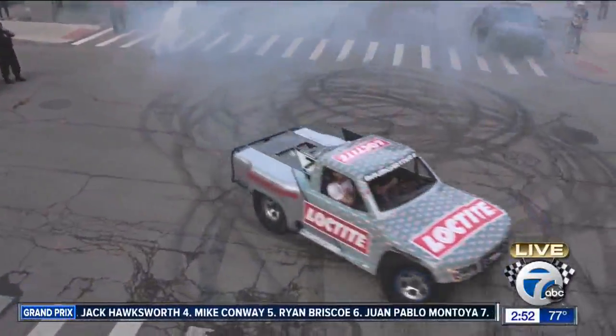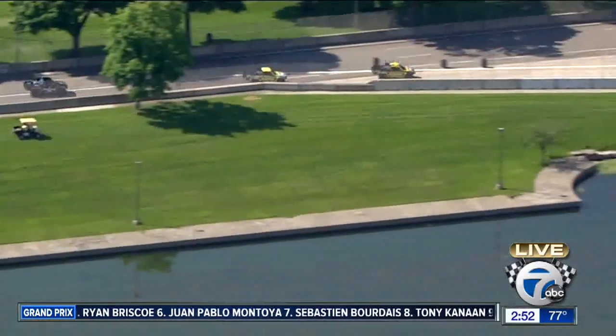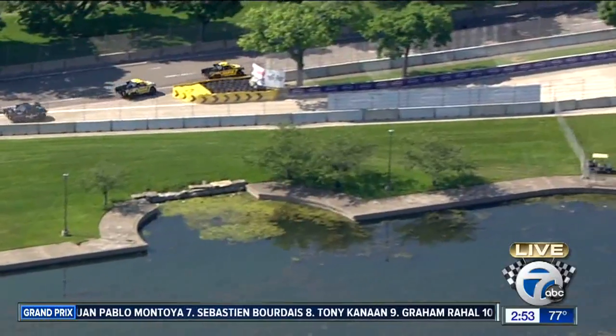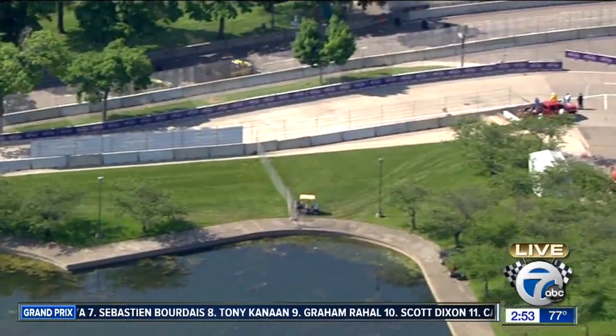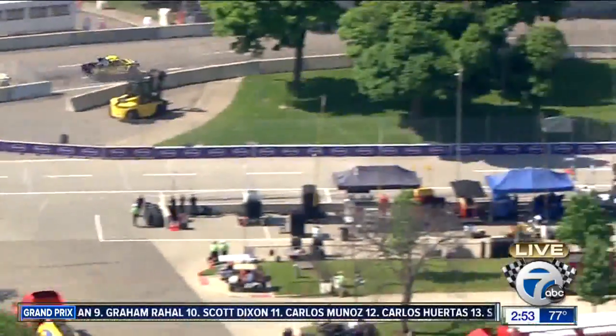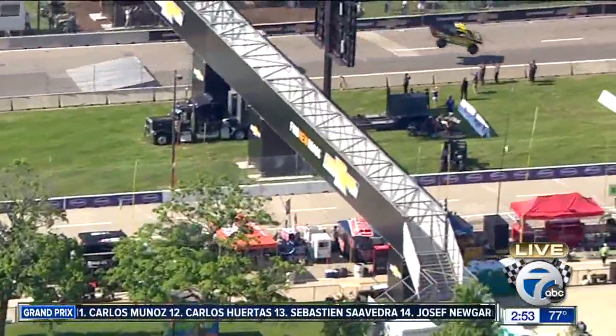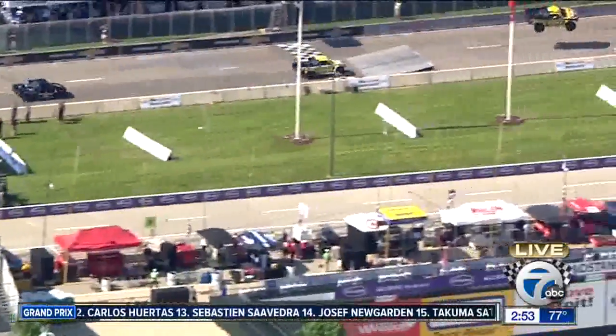So the trucks are always sideways. Drivers are making mistakes under the brakes. They're very hard to control, but that makes the racing so good. And although there's only about 10 of us, we make for a really good race. I'm loving off-road racing. This is my first full year. I really encourage everyone to come out this weekend and check out our race. Not only our race, but the IndyCar race as well.